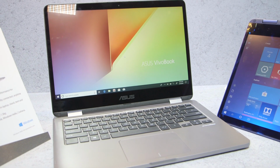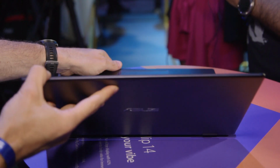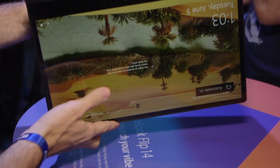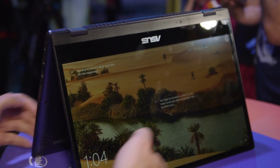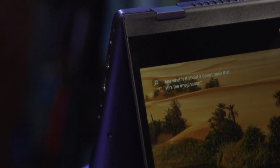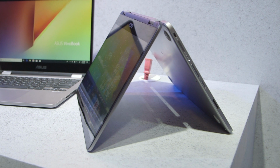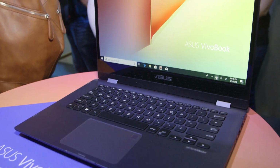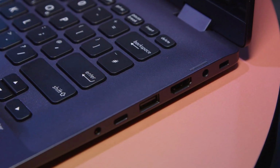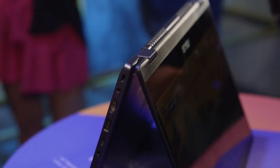The other laptop ASUS announced today was the Flip 14, a convertible laptop that can rotate 360 degrees around. So it can be in laptop mode, or tablet mode, a stand mode, and so forth. The difference with the Flip 14 this year is that it also comes with Intel's 8th generation Core processor. It also supports up to 1 terabyte of SSD storage. Since the Flip 14 can also act as a tablet, it is also compatible with ASUS's pen stylus.